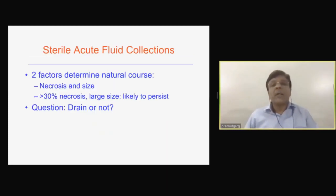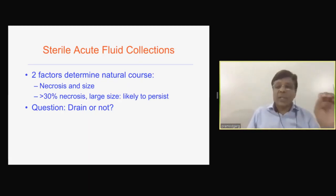Are there collections? So if you find a collection and there is necrotizing pancreatitis, two factors will determine the outcome: the amount of necrosis and the size. If the necrosis is more than 30% or there is significant peripancreatic necrosis or the size is large, they're likely to persist rather than resolve. So should we drain if there is a sterile fluid collection? The patient's fever is minimal, counts are okay. The patient is a little unwell, SIRS may be plus minus, what do you do?